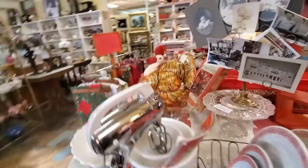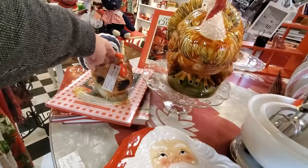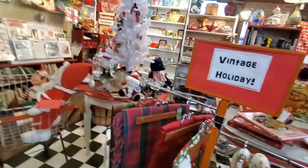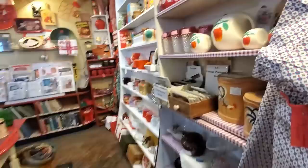Oh, I love this. This cookie jar is pretty amazing. These are $45 for the Humpty Dumpty salt and pepper shakers. There's a nice big Santa plate, but I do see this turkey that I love. He's $15. Linens here, $29. I love this booth. Love it. Before I go too much further, I probably will take my findings up to the counter because it's pretty full.